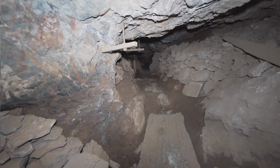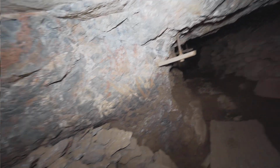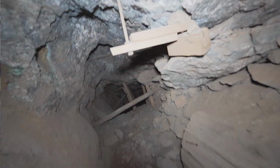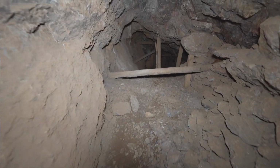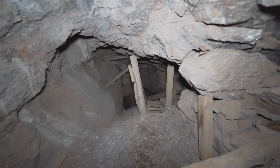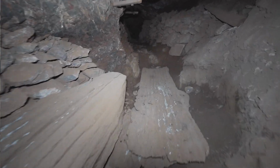Okay, so this is looking up a decline. Notice these boards with the like tie rods sticking out of them. So we're fairly certain that this was the decline that was serviced by the hoist up there, and they probably had rollers, or these had something to do with keeping the cable from contacting the rock. And then this is the manway we came down to see that lower level, and then on the left is the chute. So I'll just show you guys going up this. Again, I'm kind of working my way backwards in this one.